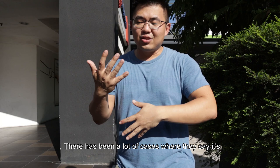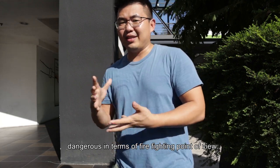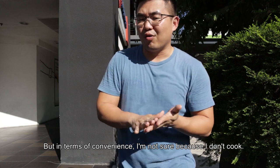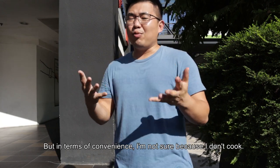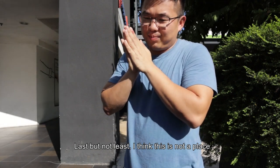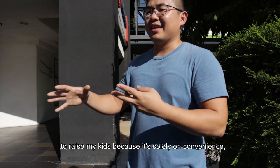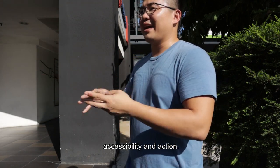Not only that, the gas as well. There have been a lot of cases where they say it's dangerous from a firefighting point of view, but in terms of convenience, I'm not sure because I don't cook. Last but not least, I don't think this is a place to raise my kids lah, because it's really solely about convenience and accessibility and action.